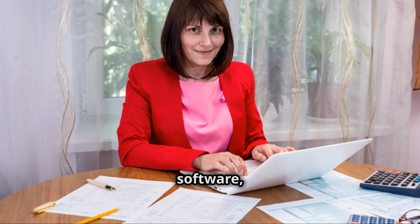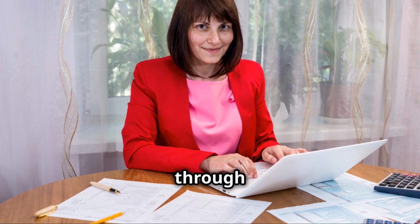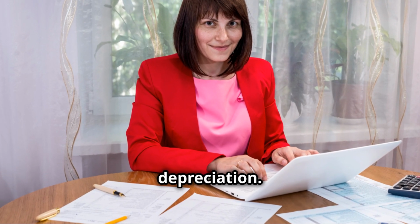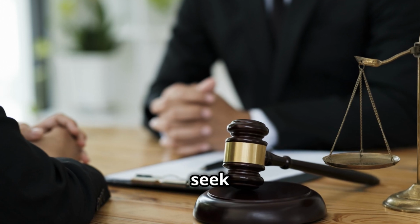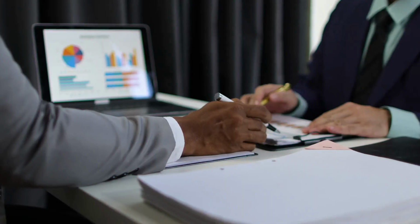If you're using tax software, it will likely walk you through the process of claiming depreciation. But if you're not comfortable dealing with tax forms, don't hesitate to seek help from a tax professional.